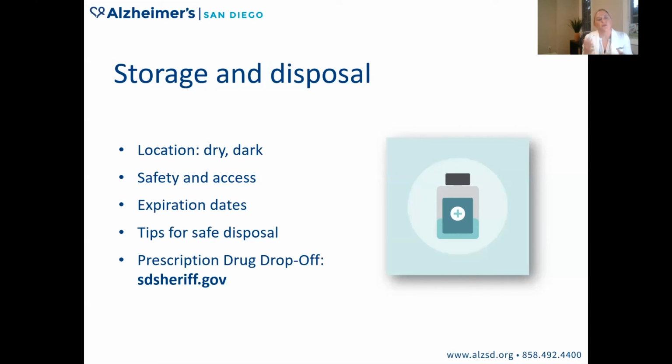And then once you've had your med review and decluttered your medications, or things are expiring, how are you going to get rid of those medications? We should never dump our medications down the sink or the toilet. There are different tips that I can share with you in the Q&A, like using coffee grounds: put the medications in there and divvy them up. If there are controlled substances, we would definitely not want to put those in the trash. We want to take those to a prescription drug drop-off location.